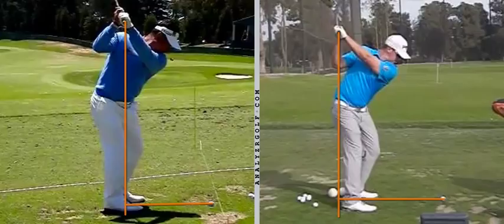Okay, so let's talk about things from here. That's just adding depth, which in my opinion adds some speed, or potential speed, to your swing, and obviously it gives you some depth, which also allows the club sometimes to come in from a little shallower angle. So that's one thing to notice.